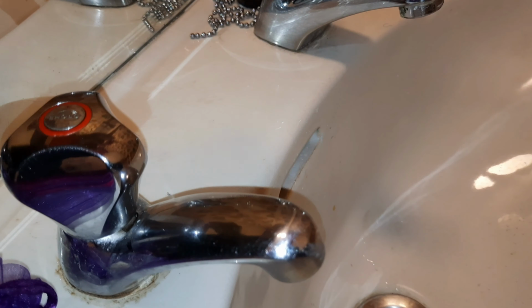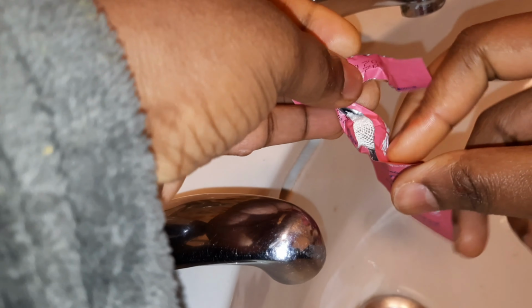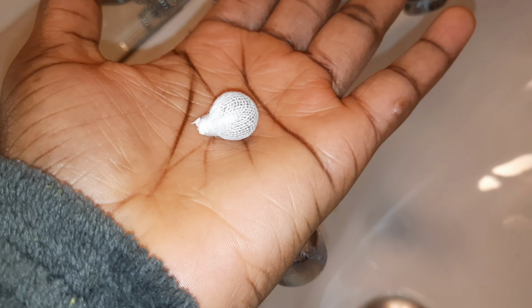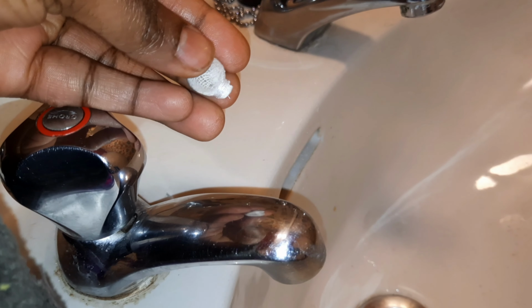So let me show you how the pearls look like. So this is how it looks like, okay? You can see this is how it looks like, and then you open it. It's like a tiny little ball, a very small ball. You can see that, and it's very small, very little. So yeah, there you go. This is how little it is. You see that? It's very small, and the string is wrapped around it, okay?